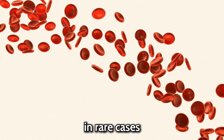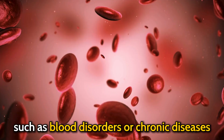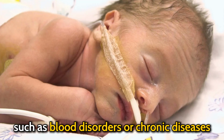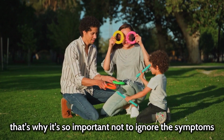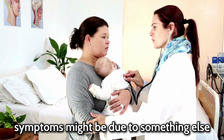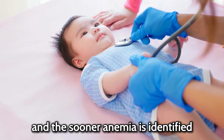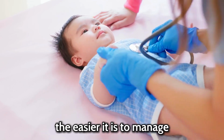we've discussed. In rare cases, anemia can be caused by more serious health issues, such as blood disorders or chronic diseases. That's why it's so important not to ignore the symptoms. Even if you think your child's symptoms might be due to something else, it's always better to check. Early detection is key, and the sooner anemia is identified, the easier it is to manage.